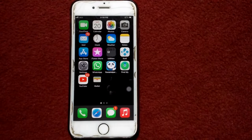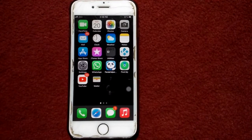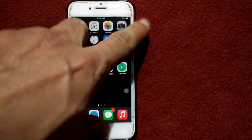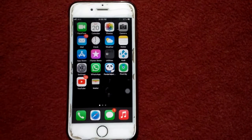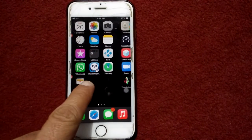Number 4. Force restart your iPhone. To force restart iPhone, press the Home button and the Power button at the same time until the Apple logo appears. This also depends on your iPhone model.